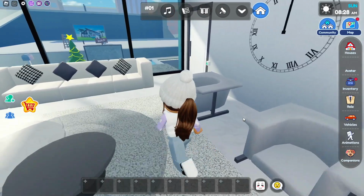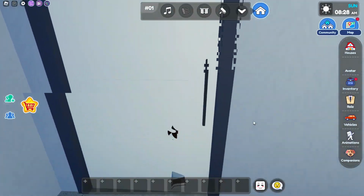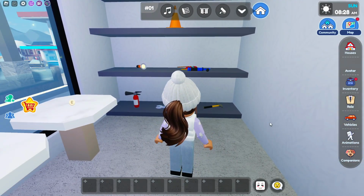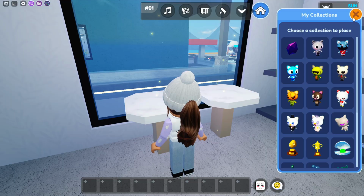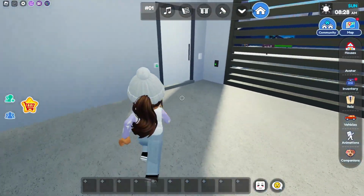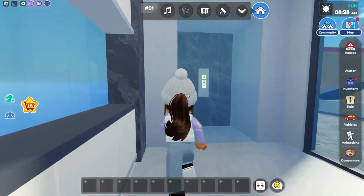Okay, so now I'm gonna go over here and I think this is the garage. Okay, so yeah, it is the garage. And now we're gonna go over here. What's this room? Okay, so it's kind of like a repair room. And we also have a place for our collections as well. So anyways, we're gonna go over here and I think we're done with our first floor. And that was so fast. So now we're gonna go to our second floor.